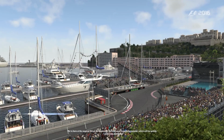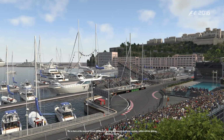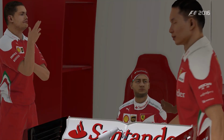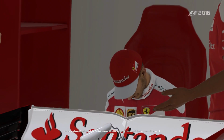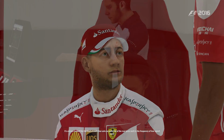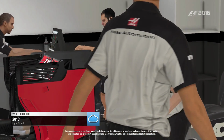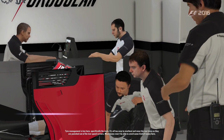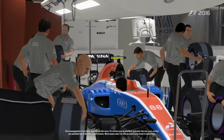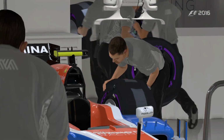We're here in magical Monaco for this afternoon's qualifying session, which will be getting underway shortly. It always looked like the kind of track that asks an awful lot of the rear tyres, such as the frequency of low-speed exits. Well, tyre management is key here, specifically the rears. It's all too easy to overheat and wear the rear tyres as they're punished out of the low-speed corners. Most teams won't be able to avoid some kind of issue here, especially the teams that are running less downforce.